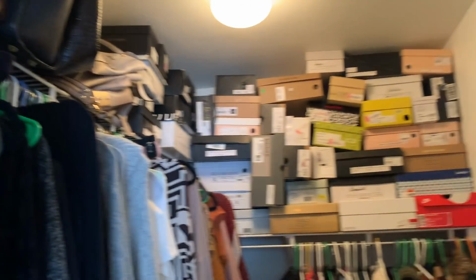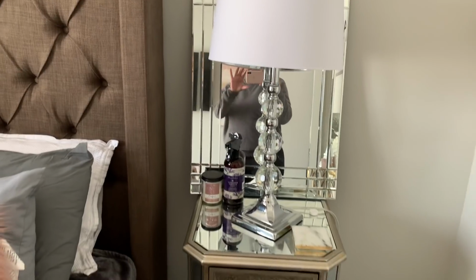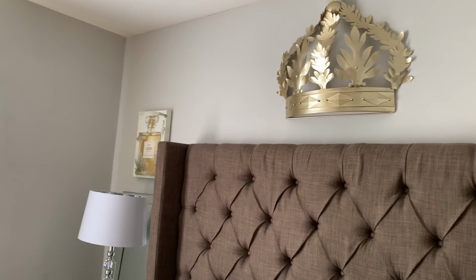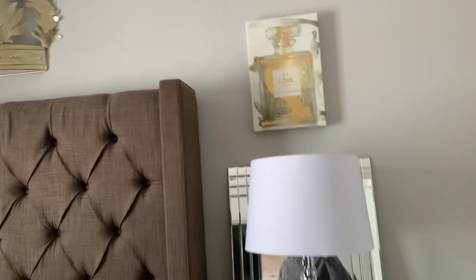I don't want to show my closet, but my closet is kind of messy, I guess. I have shoes and bags and clothes and stuff for days. Okay, yeah, that's enough of that. And then I need to dust these mirrors because they're dusty. I got these mirrors from the At Home store, I believe. And these little pictures up here, I got those from Burlington's, I believe. That crown up there I found from Burlington. Burlington's is a great spot as well.